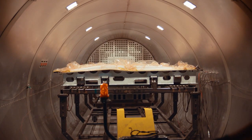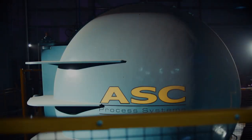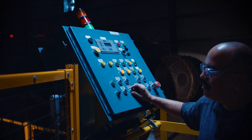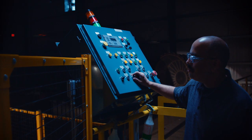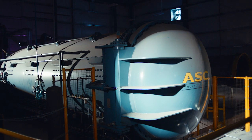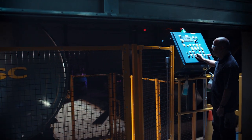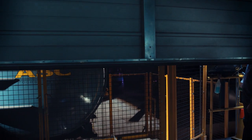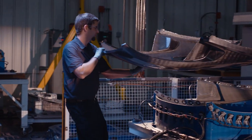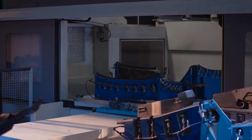Heat and pressure combine to solidify the layers into a cohesive unit. Experts scrutinize each and every step. A single air bubble could weaken the structural integrity. Less than perfect? Not on this watch. Out of the heat, the part's unique shape is evident, waiting to be refined.